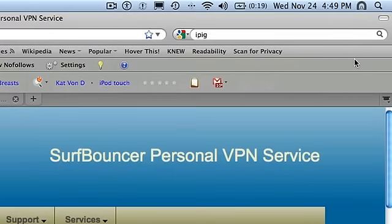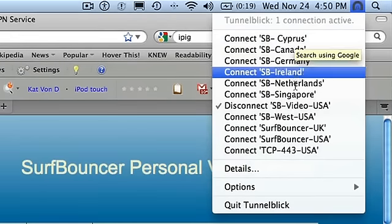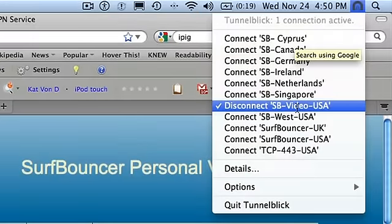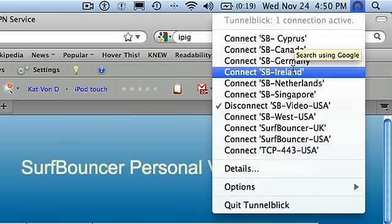Essentially what they do is they give you a piece of software that you install on your computer, and I have it installed right up the top here. They have Mac, Linux, and Windows versions. If I click on this and pull down, the software is called Tunnelblick, and it allows me to connect to different identities through different countries. So for example, I can connect via the USA because I'm going after video. So the SB Video USA profile is there, or SB West USA, Surf Bouncer, basically SB. Perhaps I want to get into Germany or Canada. There's one for Canada as well, so you can represent yourself as a Canadian.